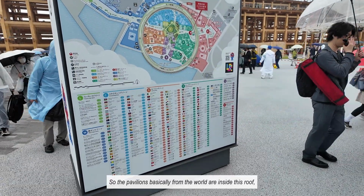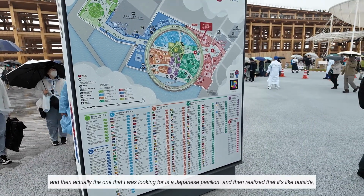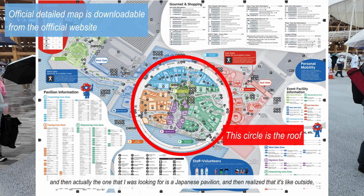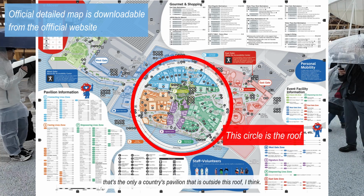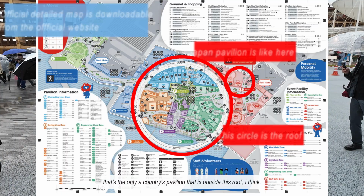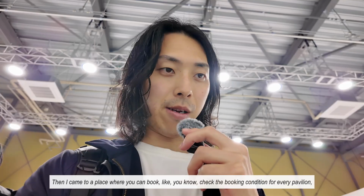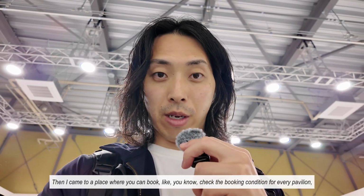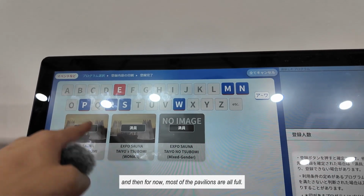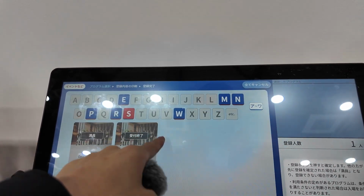So the pavilions are basically inside this roof, and actually the one that I was looking for, the Japanese pavilion, I realized is outside. That's the only country's pavilion that is outside this roof, I think. Then I came to a place where you can check the booking condition for every pavilion. And for now, most of the pavilions are all full. You can see that many of them are full.